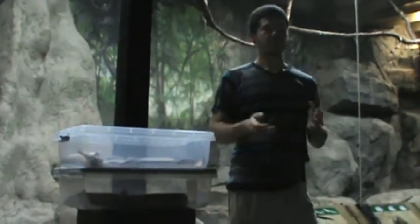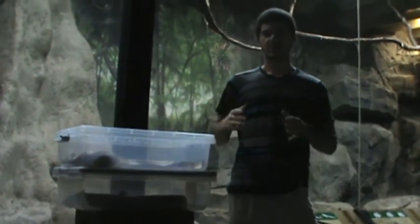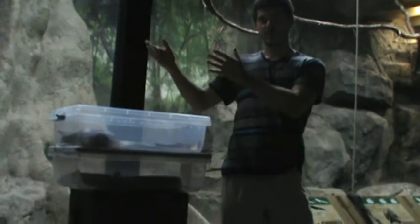But you don't want to keep them really humid all the time, because they do need higher humidity, but if you keep them too humid, they're liable to get an RI, they're liable to get scale rot. So you don't want to keep them humid all the time. You want to raise it up in the morning, then let it cool out through the day.